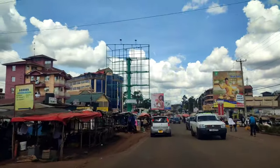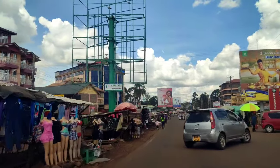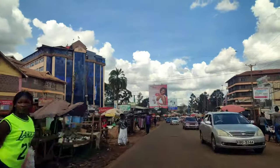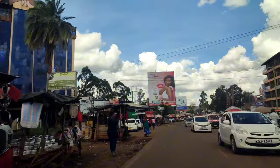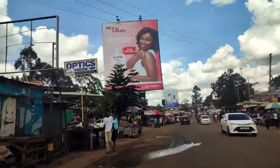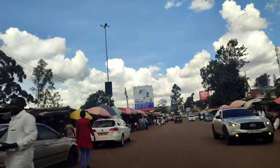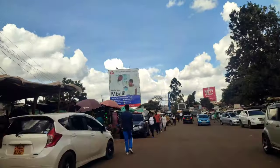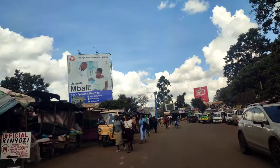Now the RUAKA Market shopping center is right here. We have Quick Mart, we have Naivas here, we have all the banks, Equity Bank, Cooperative Bank, and also public transportation is just convenient. Matatus are here. That's the market. You can see the market by the roadside. So now I see why people are hiding here. They are coming to this place.